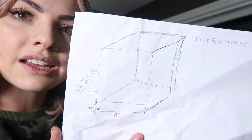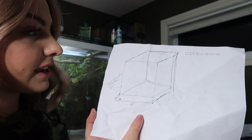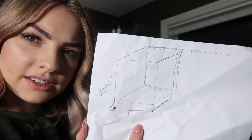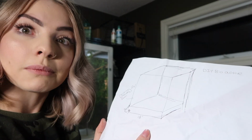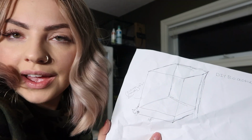Ideally this paper is a little bit more crinkled. It might be hard to see. It's a little bit more simple because I'm going to be doing an 18 by 18 by 24 cage, probably for Warlord, bioactive. And I'm getting so many good Pinterest inspirations for this. I'm just going to do it. I already have the hydro balls on their way. I ordered them off of Amazon.